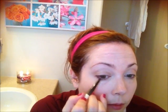So just a simple shimmery neutral shade all over the lids, and then a little bit of dark liner. You could use whatever your favorite liner is. I really like using the powder because I just find it really soft and subtle.